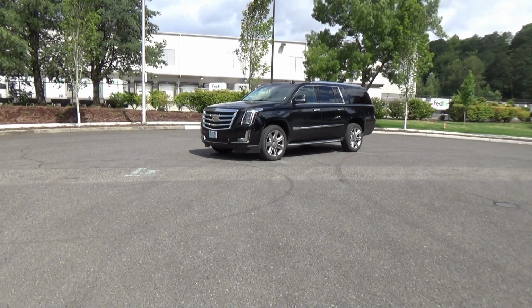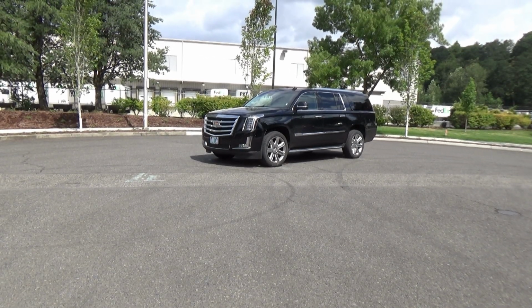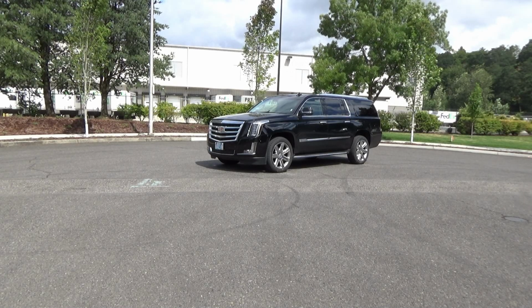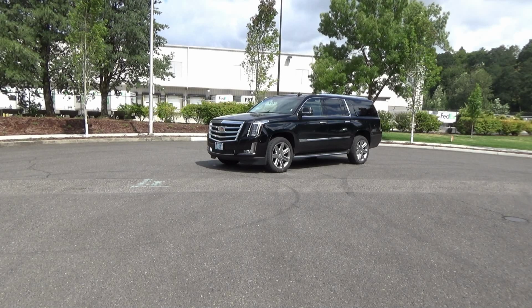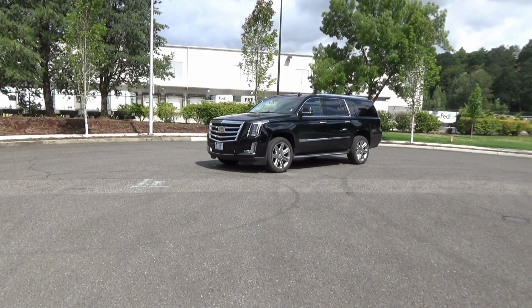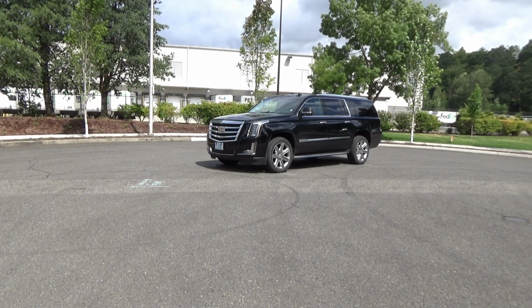Welcome to the 2016 Cadillac Escalade ESV. If you're not sure what the Escalade is, it's pretty much just a luxury Suburban. They took a Suburban platform and put a Cadillac badge on the front, and upped the quality in the interior. It always has the big engine option, so this one has the 6.2 liter. And yeah, that's pretty much it.